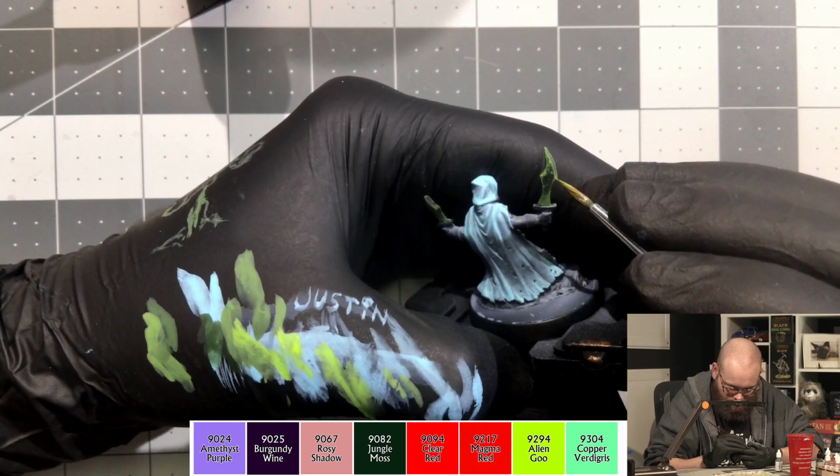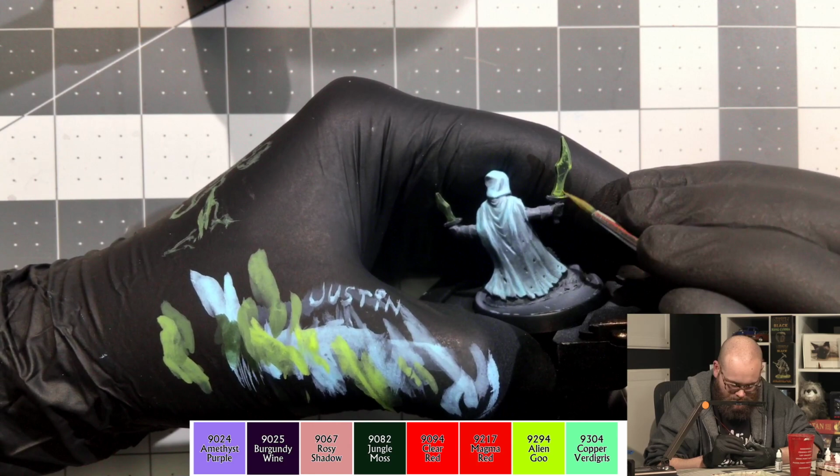Doing the same thing on this side of the blade. Adding our little bubbles.